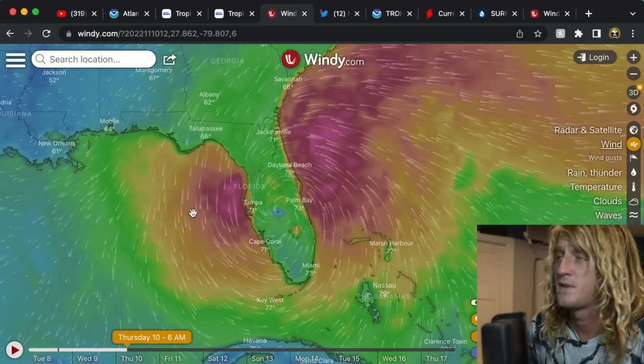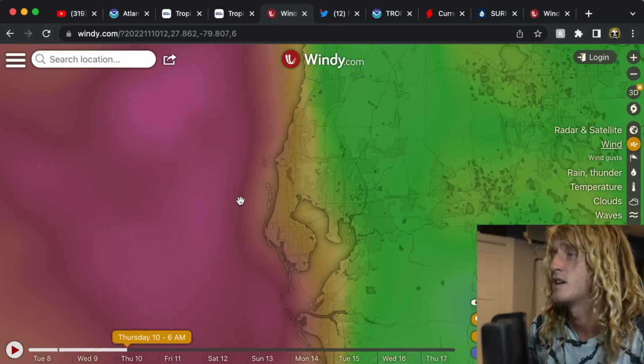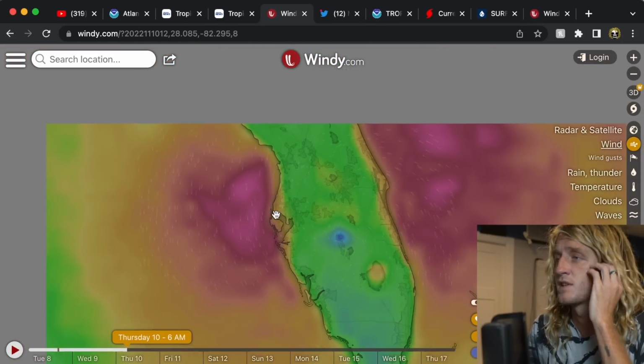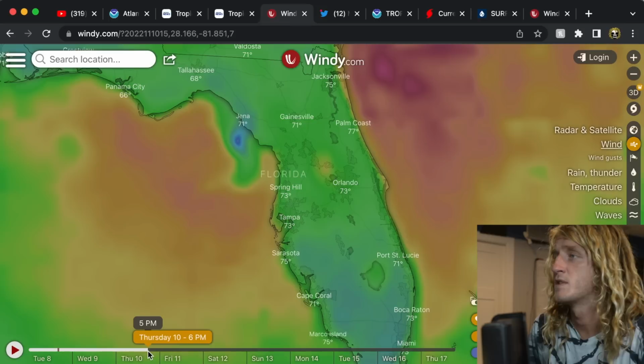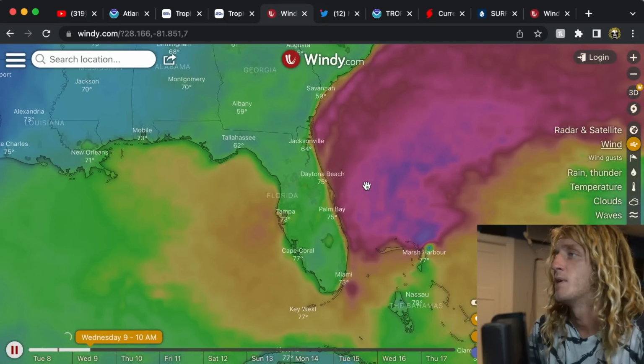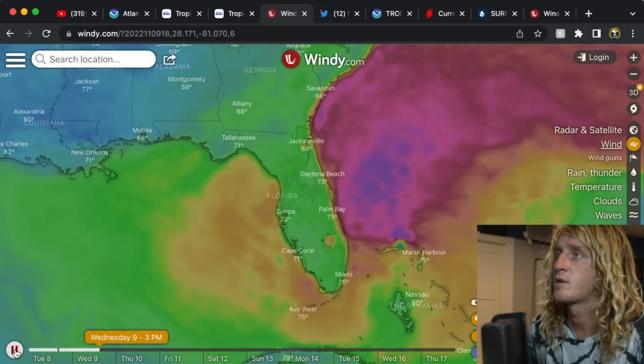We're going to get 40, 50 mile an hour winds on the Gulf Coast in Clearwater, St. Pete, Bradenton. There's going to be some slight storm surge on the Gulf Coast from this thing with these big bands wrapping across the state of Florida. But, obviously, we mainly need to focus on the East Coast.